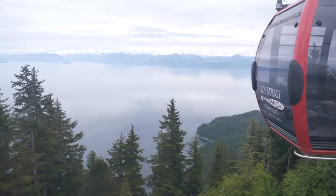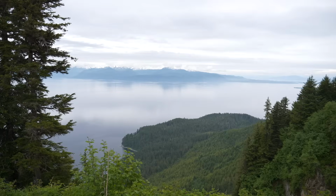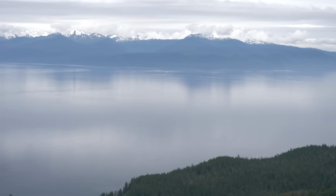Anyways, the views were simply phenomenal. As soon as you get to the top, you get off and there's this viewpoint of Glacier Bay, and you're like, this is the Alaska I came here to see. The raw wilderness, the ice-capped mountains, the pristine water. Just nature at its finest. Raw, rugged beauty here in Alaska, and it was so worth it.